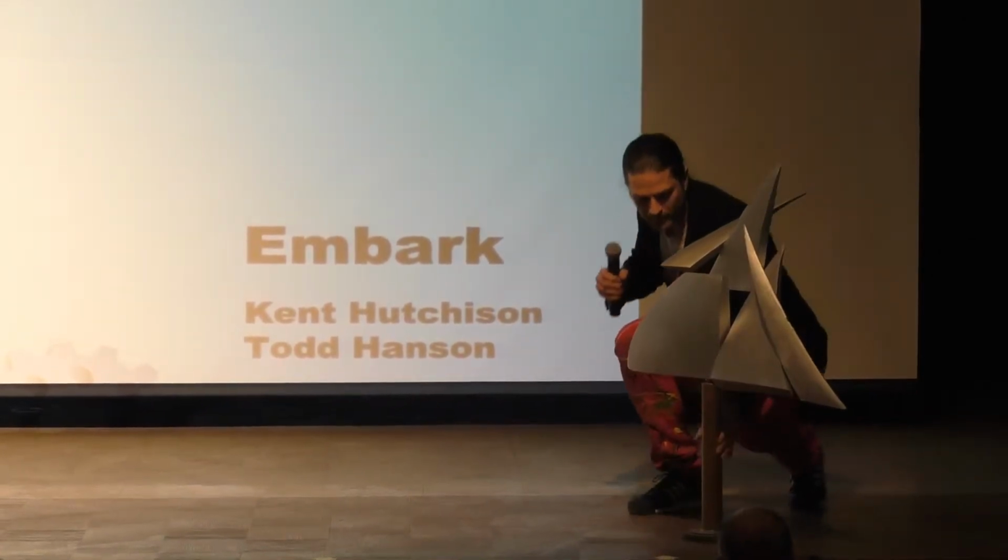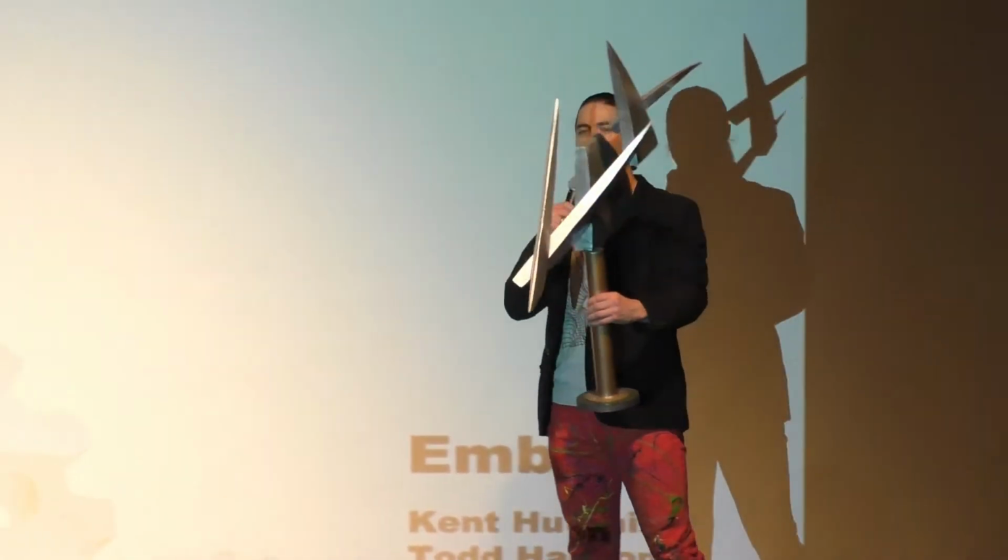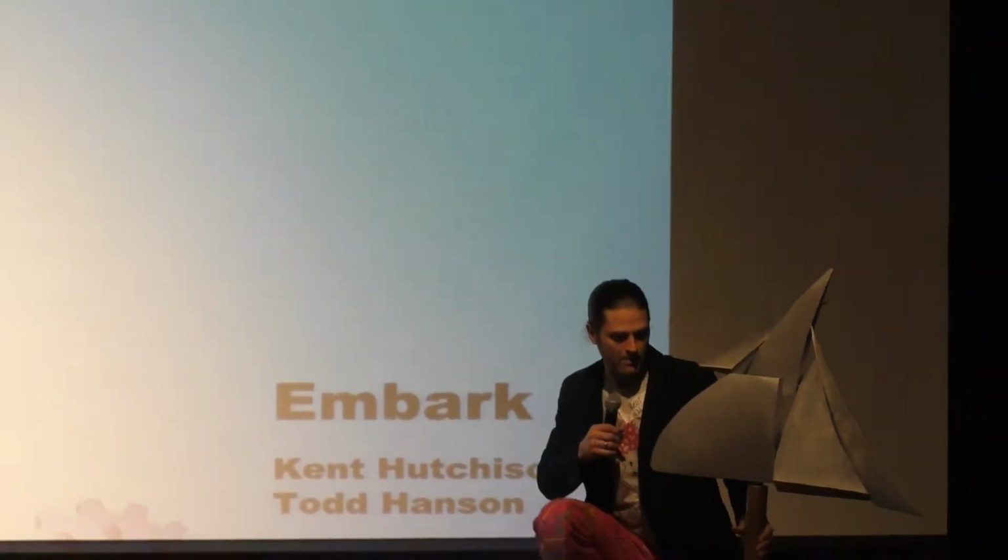Okay, so this is what it looks like. The maquette. There's no engineering really in this. It doesn't move around. It's static. The actual piece is kinetic. But this gives you an idea of what it looks like if it was in a fairly turbulent storm, which it has experienced multiple times so far.